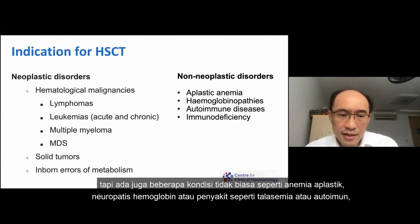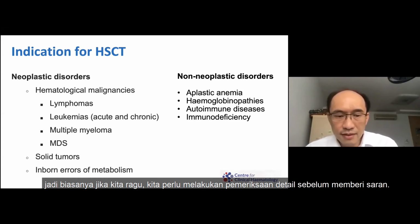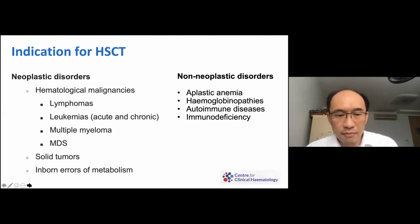a transplant. But there are also some uncommon conditions like aplastic anemia, hemoglobinopathy, so things like thalassemia, autoimmune diseases. Sometimes we may also need to offer them a transplant, but this is all case by case. So usually, if we're not sure, we will need to make a detailed review before recommending.